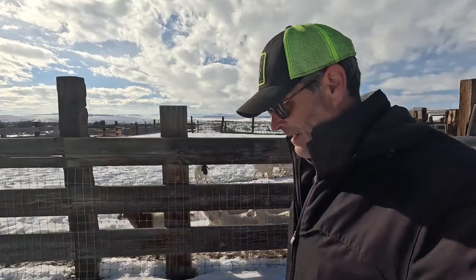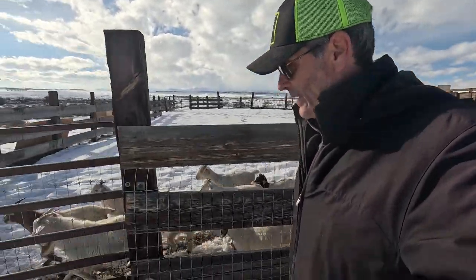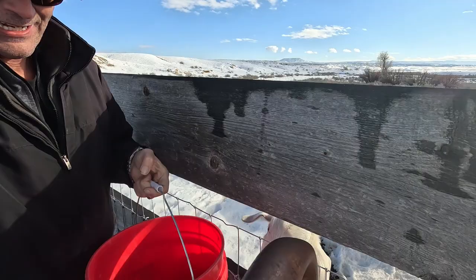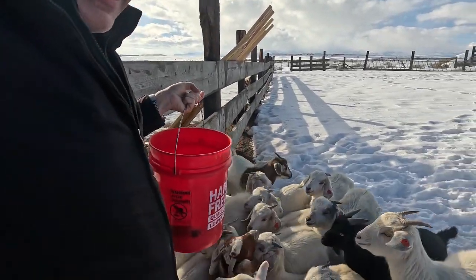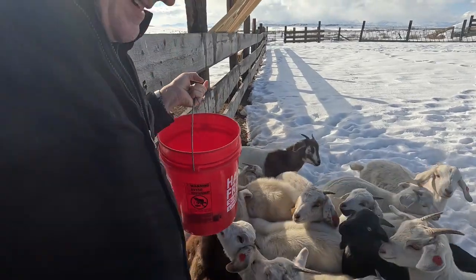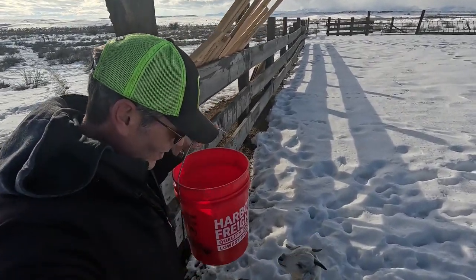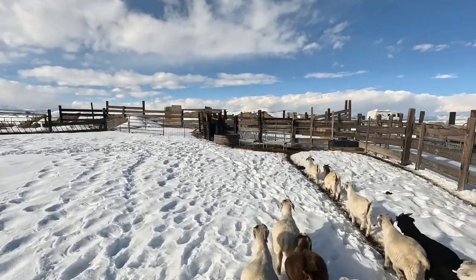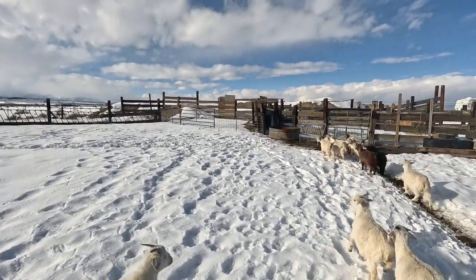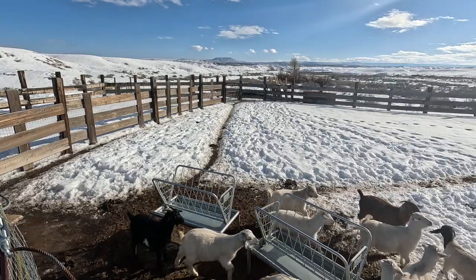So you're going to see all of them run for this fence. They know that food's coming. You can kind of see them all down here. All right, back guys. Back. Back, guys. Yeah, and you can see, they know this food's here, and they all want a little bit of it. All right, I'm going this way. And they start running. They know where I'm heading.